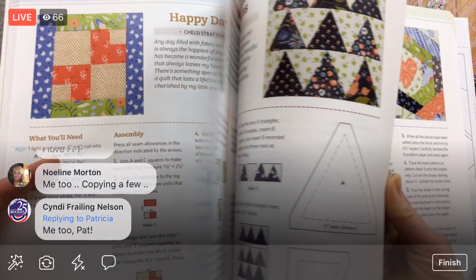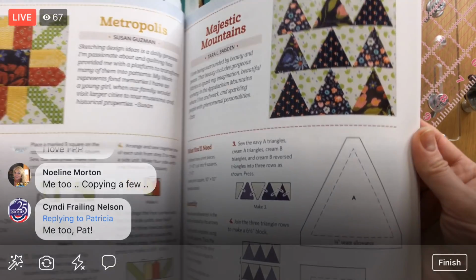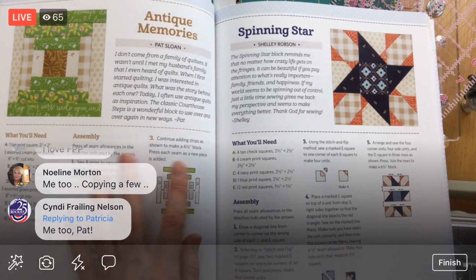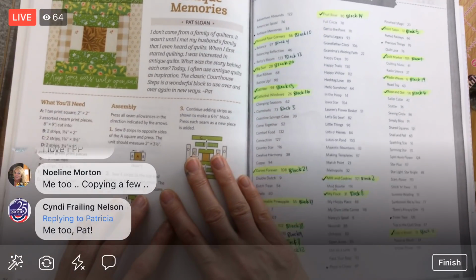It's kind of fun looking through all these. They're all so sweet. Ooh, look at that one. That one's cute. Ooh, that'll be fun. But here we go. So we're skipping back to Antique Memories. I will use this guy as my bookmark.